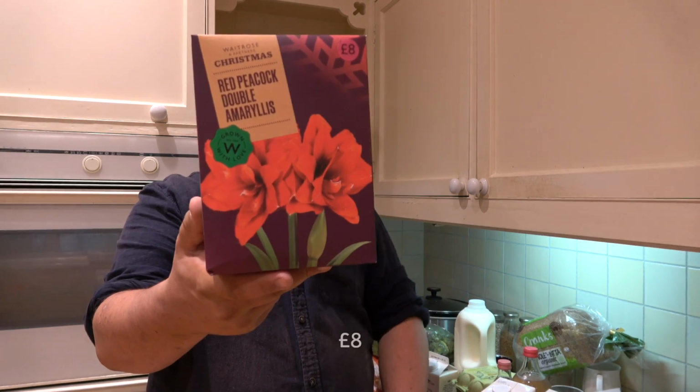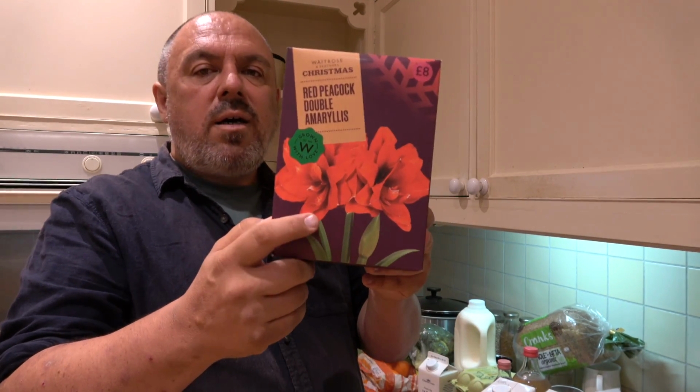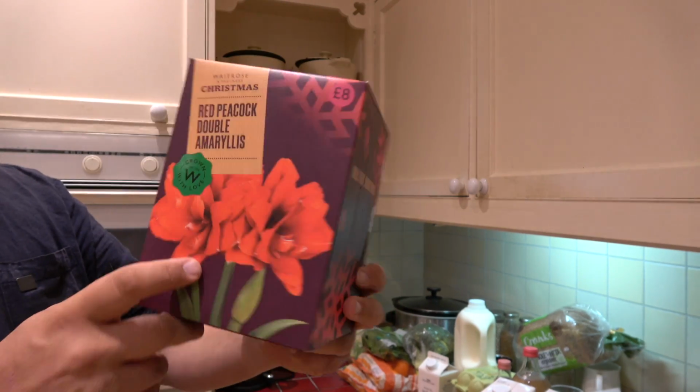again, a tradition for me, and if you've been watching me for any length of time, you might guess what's about to come up. I have bought an amaryllis for the house, and I will be potting that up in the next few days. And I always tend to go for the red ones. I do love the red colour.